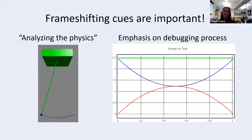Four out of six of the groups were giving incorrect statements of how changing initial parameters would affect the motion of a pendulum. For example, changing the mass or changing the length of the pendulum. They were giving incorrect ideas, even though they had the correct code in front of them. So they were kind of frame shifting away from physics, or frame shifting to physics away from the tool they had right in front of their eyes.